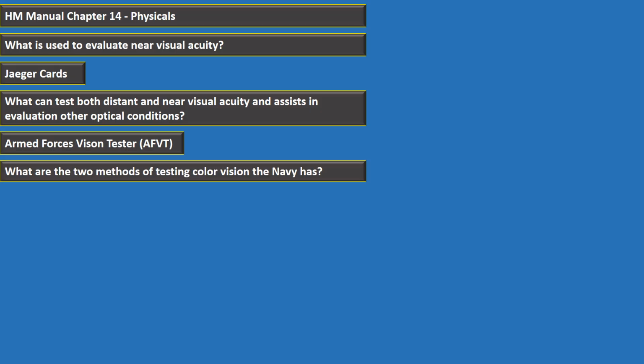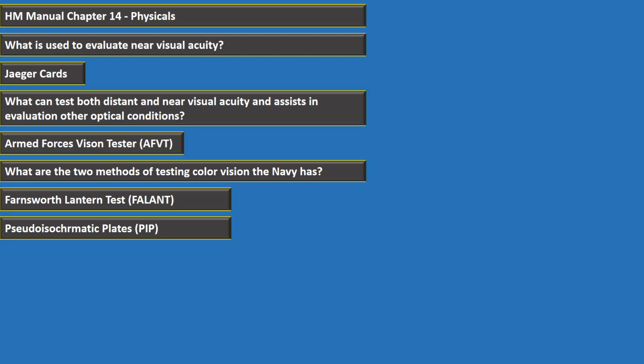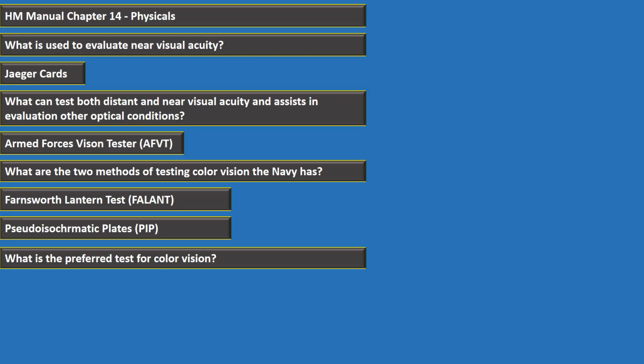What are the two methods for testing color vision the Navy has? We're going to use the Farnsworth Lantern test, or the pseudo-isochromatic plates, the PIP. What's the preferred test for color vision? The preferred test is your Farnsworth Lantern test.